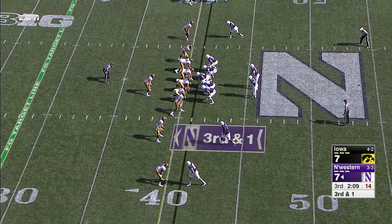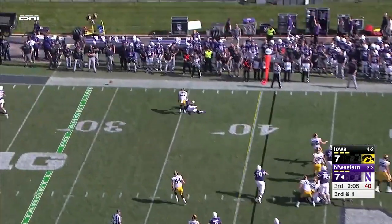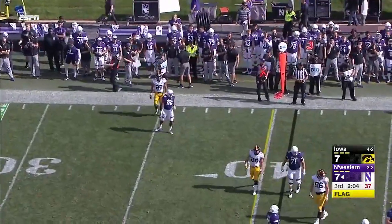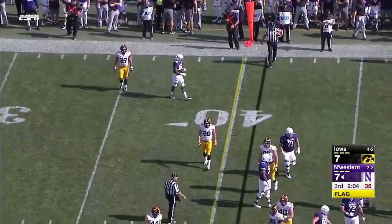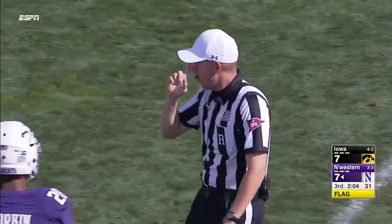Third and 1 for Thorson. On the roll to the sideline, incomplete. Is that a call as a flag has come in? Is that a call to set up 4th and 1 maybe? I think that's a call getting Thorson outside of harm's way because Iowa's been getting pressure on him.